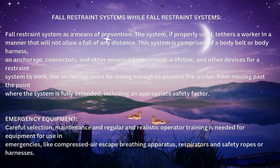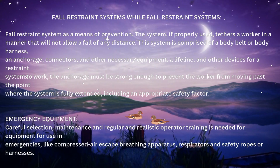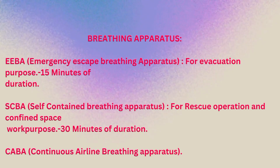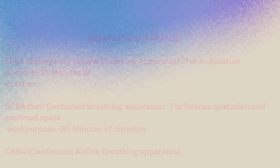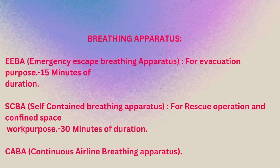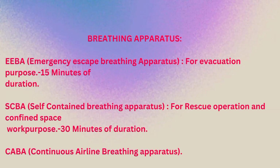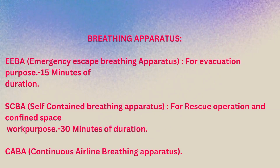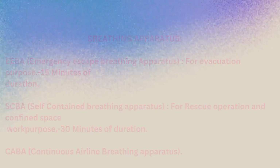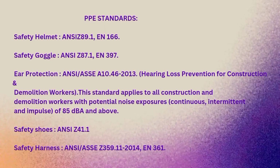Emergency equipment: careful selection, maintenance, and regular and realistic operator training are needed for equipment for use in emergencies, like compressed air escape breathing apparatus, respirators, and safety ropes or harnesses. Breathing apparatus: EEBA, emergency escape breathing apparatus for evacuation purposes, 15 minutes of duration. SCBA, self-contained breathing apparatus for rescue operation and confined space work purposes, 30 minutes of duration. CABA, continuous airline breathing apparatus.